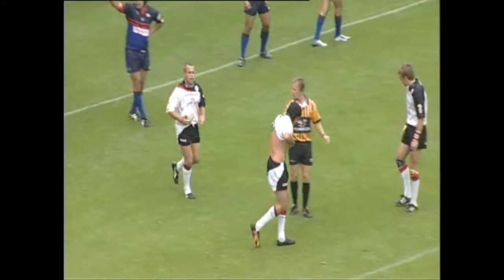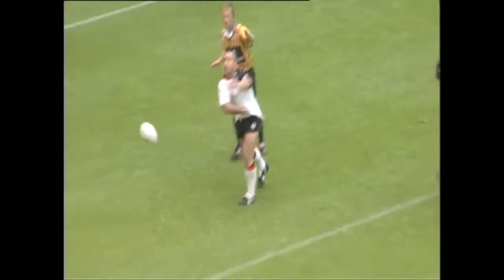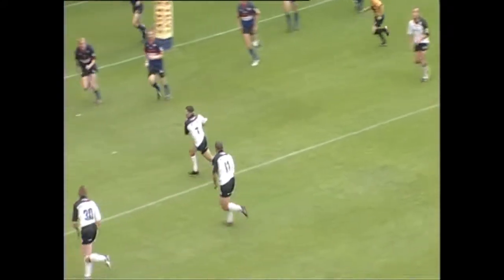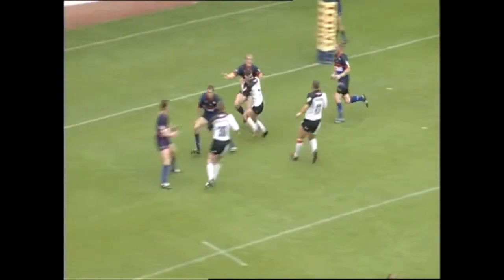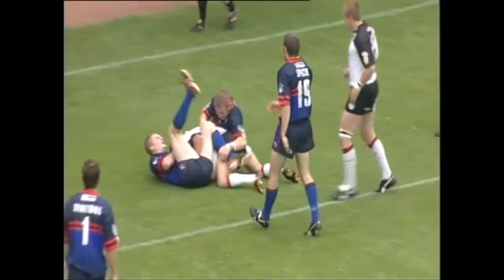I thought that Widnes had the opportunity to score a try, foiled then by a refereeing decision. But a quick tap taken. Willie Peters goes through a gap. I thought he was going to be held up, but the little man had just enough strength there to get the ball down.